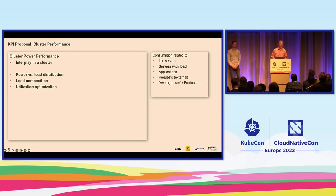One step up, look at the cluster performance. We all have clusters, and so there's a large group of servers interacting with each other, and there's an interplay between them. And maybe depending on the cluster tuning, the power consumption can be optimized. Maybe everything gets more efficient when you distribute the load differently, like compacting the load on more servers and getting a few more into idle mode, or maybe spreading it evenly between all servers. We don't know yet, but that's a question that's certainly worth answering and which has influence on scheduling on Kubernetes.